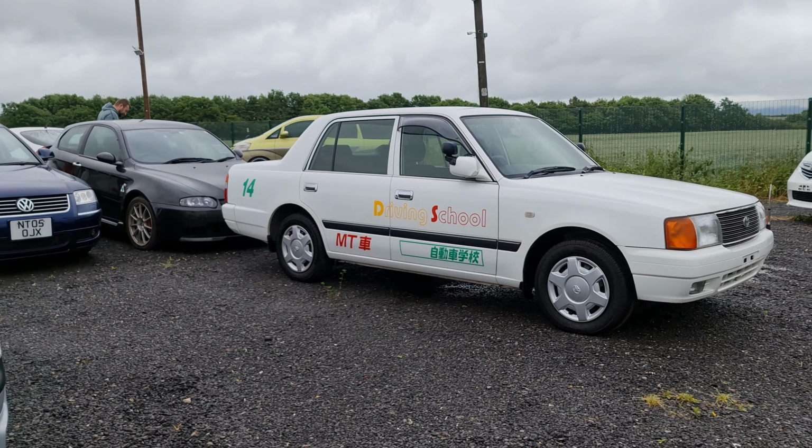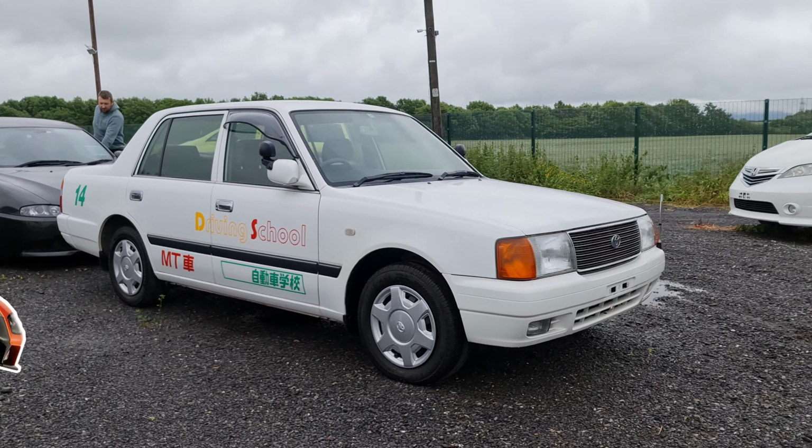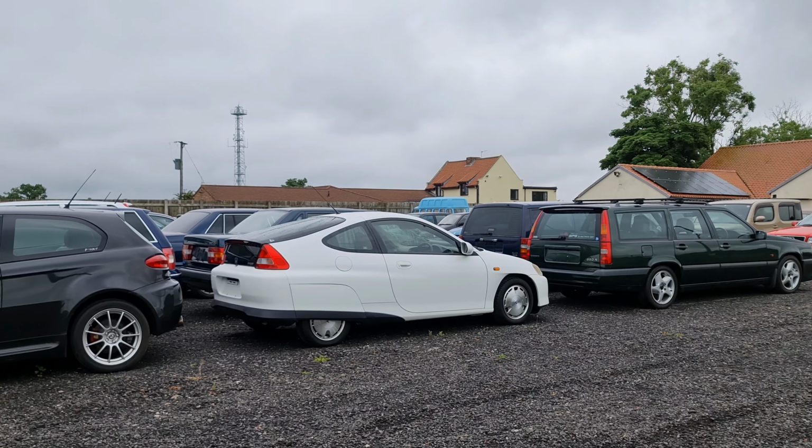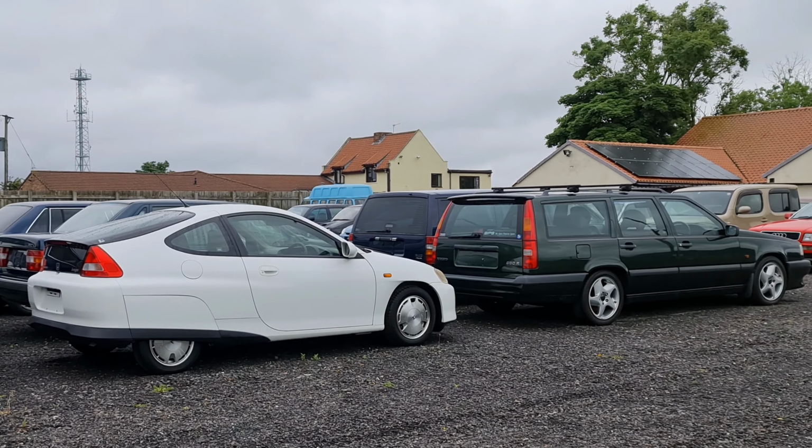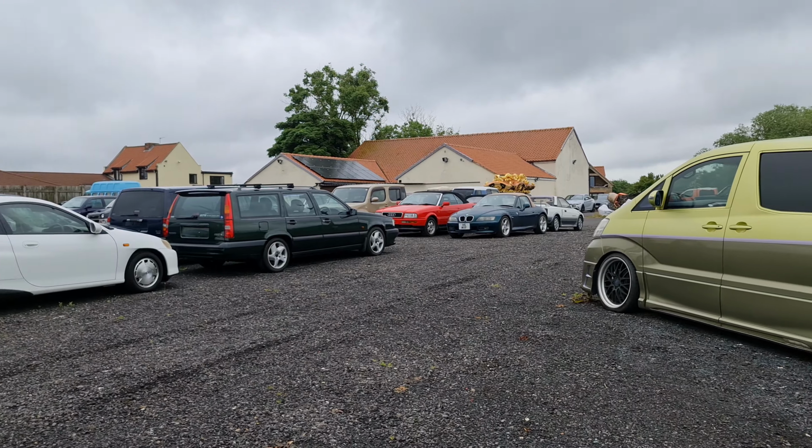Oh yeah. There's another Toyota Crown a bit further around the yard. I wonder if Han learned to drive in it. And I don't know what it is with the Japanese people, but they absolutely love an 850R, and so do I, so fair play to them. These are just all the bits that Lee keeps outside.